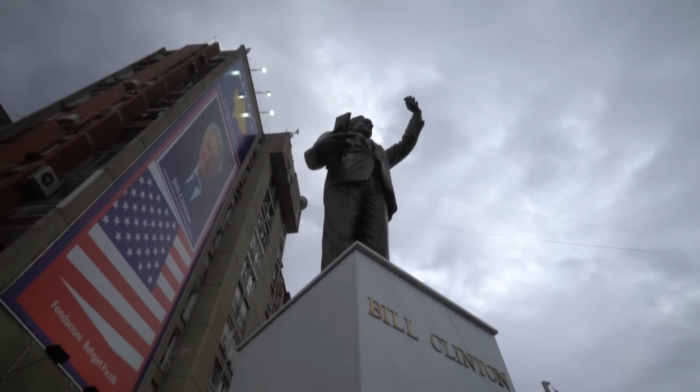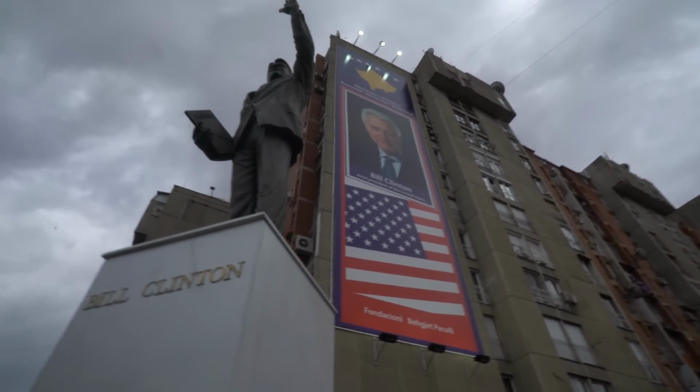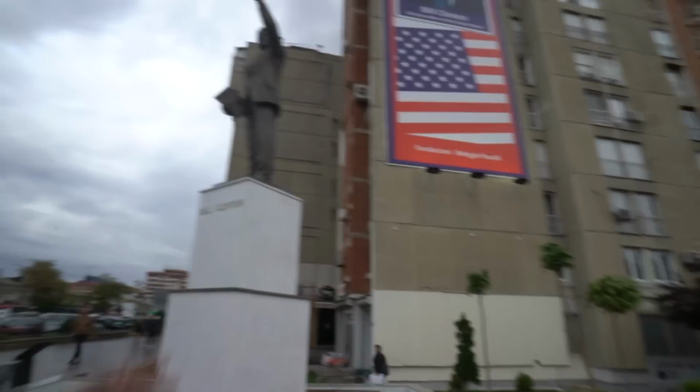Alright, my friends, we have made it to the site. This is Bill Clinton Boulevard. They love Bill Clinton over here because of the historical things that happened that I can't get into in this video. This is a statue to Bill Clinton. Bill Clinton has his own boulevard, which is this boulevard, which has a lot of shopping, commerce, restaurants, a lot of things going on. And there's this giant American flag just draping down with the 42nd President of the United States, Bill Clinton here.